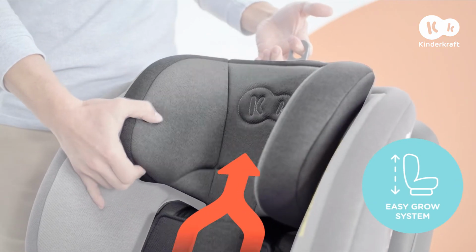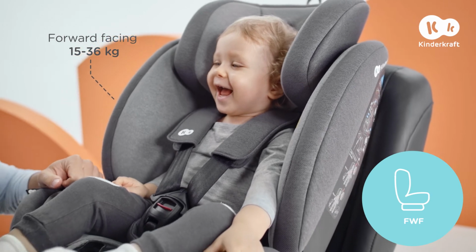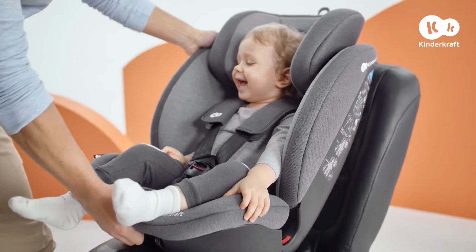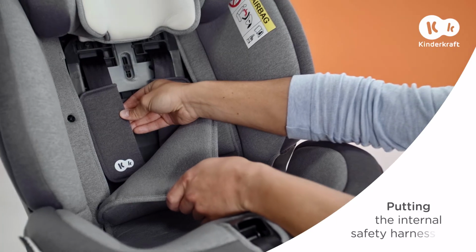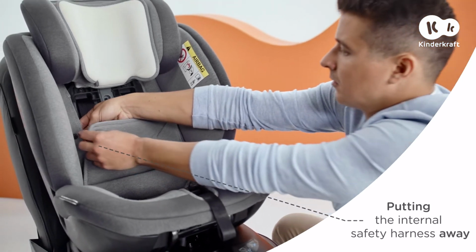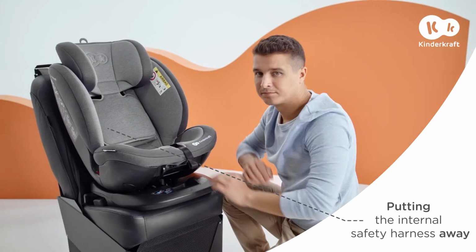Thanks to the Easy Grow system, you can adjust the height of the head restraint and internal safety harness to your growing youngster in just one move. It's time to change the direction of travel and adjust the angle of incline of the car seat for greater comfort. Once your little one grows out of the internal safety harness, you just put it away.